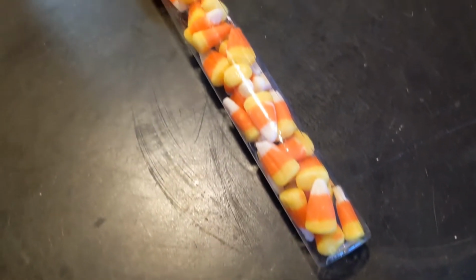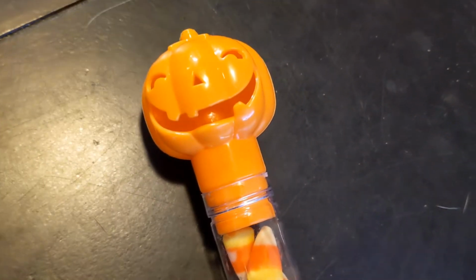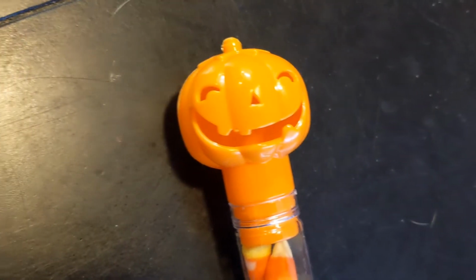This next Falloween decoration is perhaps controversially a decoration. And this is a little tube of candy corn with a pumpkin on top. Look how cute this little jack-o'-lantern is. Isn't he adorable? I thought this was really fun if you peel the sticker off. This is a cute way to display some candy corn for the season. I know a lot of people don't like the taste of candy corn. I love it. But if you don't, it's still a cute decoration.